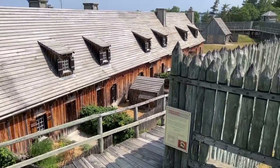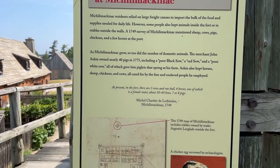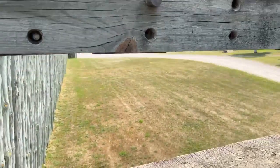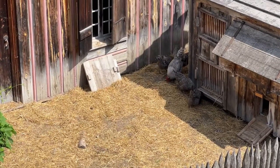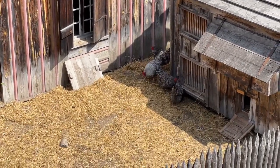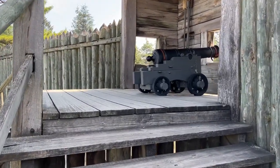Very gorgeous though, everything here. And here we have domestic animals at Michilimackinac, if you want to pause that and read it. And little lookouts here too. Out over there again. There we go. There's the chickens. It's pretty cool they have real animals here. Still. Bok bok chickens. All right, heading up to another one again.